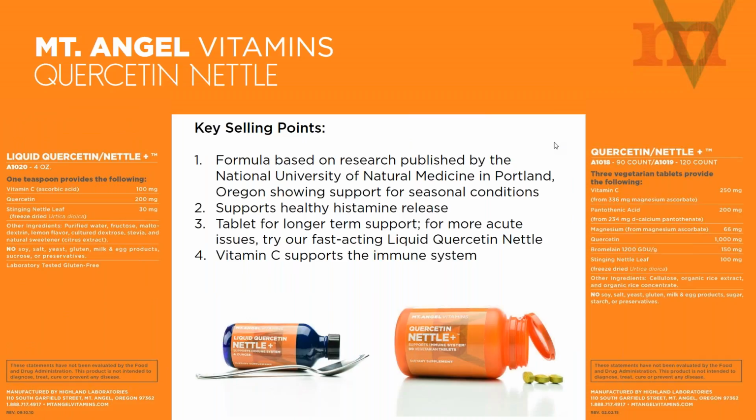The tablets that are used in quercetin nettle are more for long-term chronic type applications. So you would want to start using the tablets about a month before you normally start experiencing seasonal issues. That way it has a chance to build up in your system. It's just the natural process associated with that.